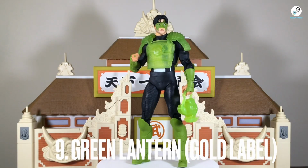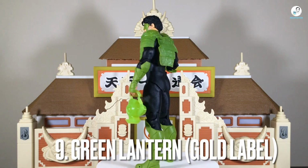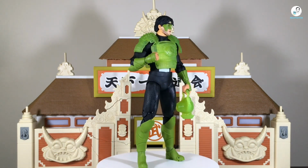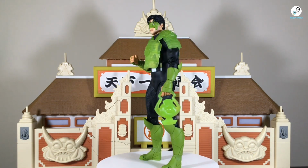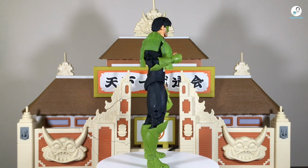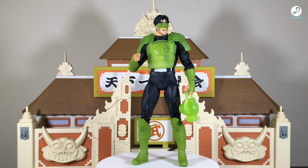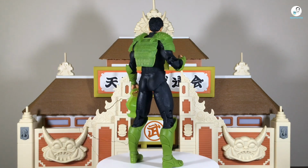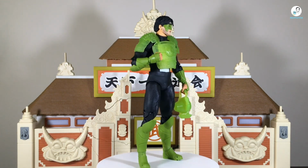Powering through at number 9, we have the Kyle Rayner Green Lantern Gold Label exclusive. Much like the regular release of Kyle Rayner in the Atrocitus Collect-a-Build wave, this figure kept that same texture sculpt of the suit, but in the classic Kyle Rayner Green Lantern black and green suit. His Constructs accessory pieces are nice, and that head sculpt with the shadowing around the jawline to show his beard is a nice attention to detail in the painting work.